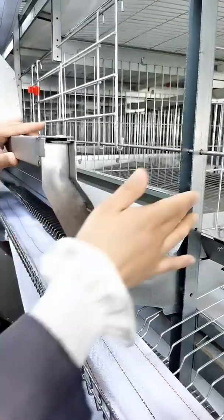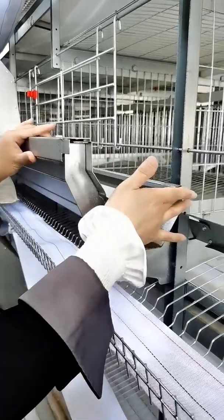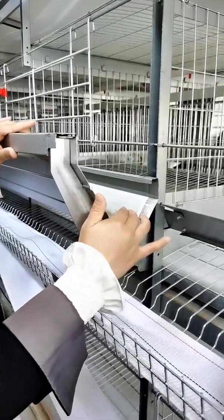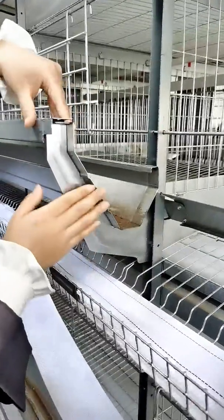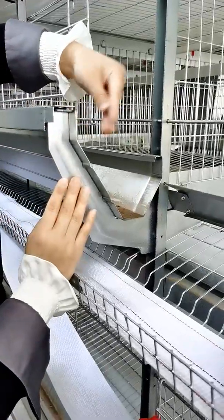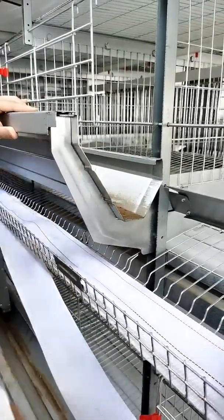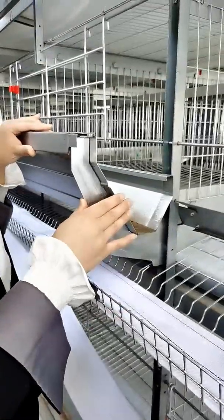And you can see the heights of the two edges are different. This is low, this is higher. Why make it higher? Because when the chickens peck the feed inside, they throw it outside. But because the outside is higher, the feed will be reflected back to the bottom again, so the chickens can eat it again. No feed will drop on the ground. So it is another way to save the chicken feed.